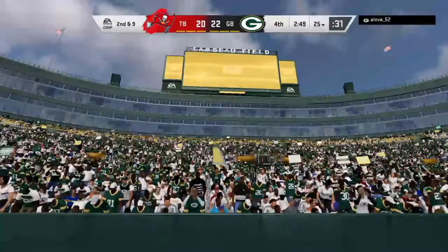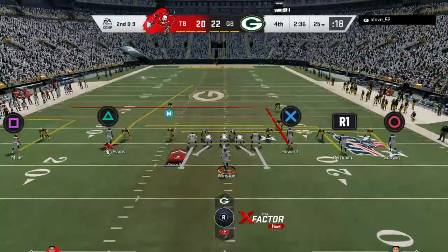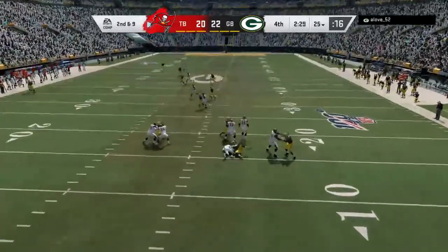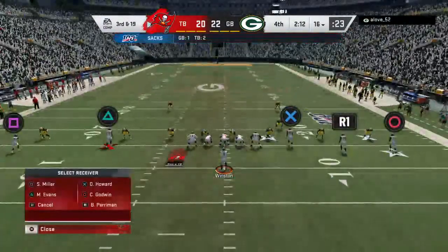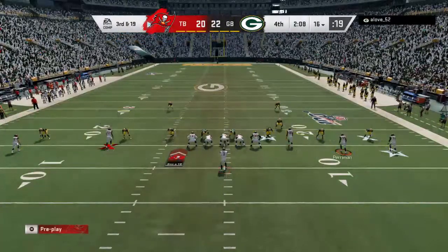25-yard line. To throw again on second down, Winston. Nowhere to escape, and he goes down. Preston Smith comes in for the sack. Winston needing a big play after the sack as he leads the Bucs up on third and long.